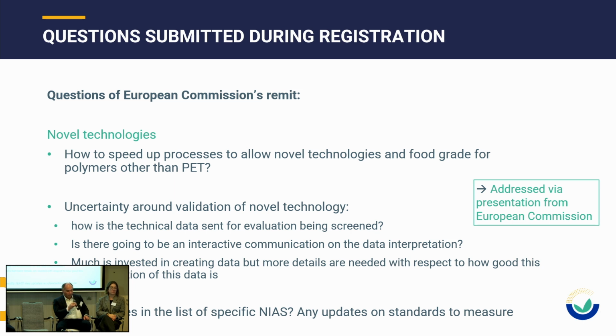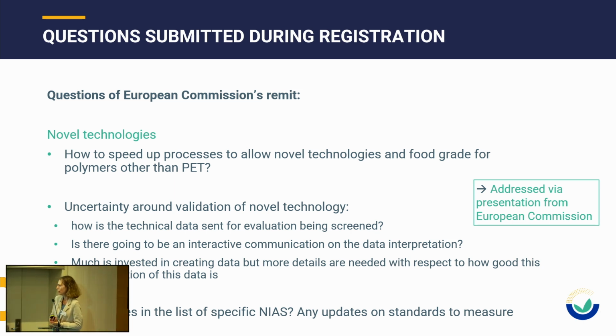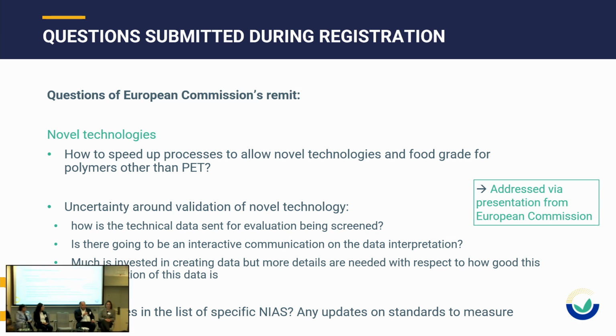Okay, I think there is some uncertainty around the validation that you have partly addressed already, but if you want to add anything regarding this uncertainty. Yeah, well, regarding this uncertainty, I think we should all keep in mind that the whole novel technology thing is new to everyone, also to us, but to many applicants. So what we will be seeing in that first phase is that we will really start to define how to handle that kind of data, and there will be a bit of a learning phase, unfortunately.